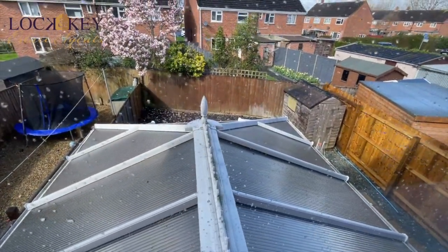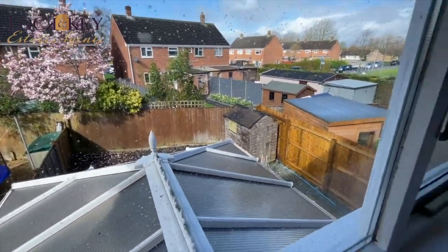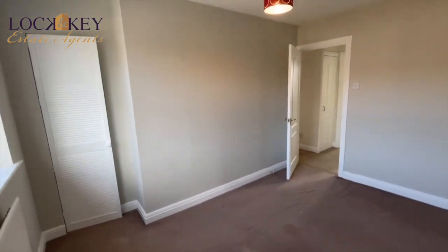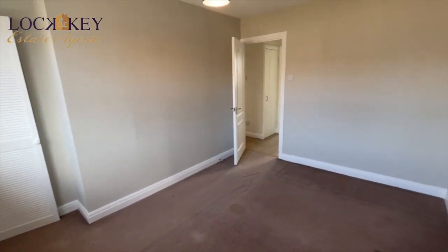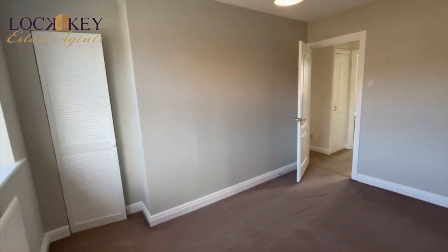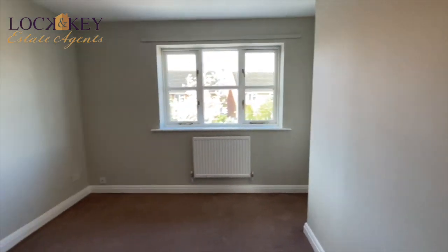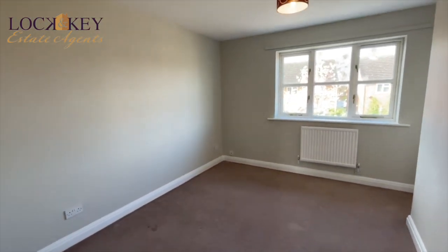Functional garden, obviously that conservatory eats into a lot, but then there's a bit to the side and there's a bit there. Just bring that camera around and it just gives you another angle of this bedroom. It's actually not in bad order. I mean, somebody's going to change the carpets, I'd imagine, in the property. Finish things off, maybe change the paint. But there isn't a lot to do.